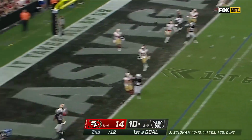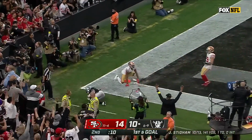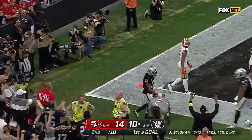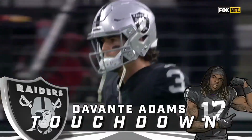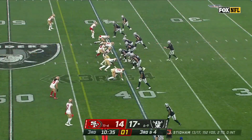Stidham floats it. Back corner for Adams. He pulls it in and gets his feet in. Touchdown, Las Vegas. Check the feet, coach, because they don't want to get caught.